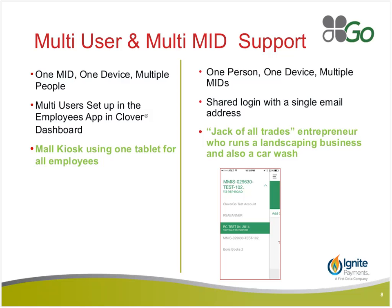The multi-MID support, though, is something somewhat new here with our mobile solutions. This scenario might be one person, one device, but multiple accounts, right? It's a shared login with a single email address, but each one might have their own separate PIN number. The screenshot you see here on the right is an example of where I might have one merchant who logs in, and they might have different stores or different businesses that they can pull from, and they can do all of that right from the app. Each merchant account can be listed there, and they can pick and choose where a transaction will start before they start it.